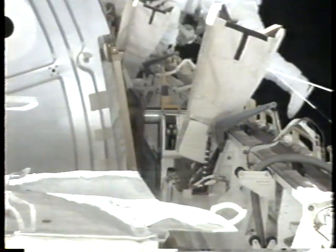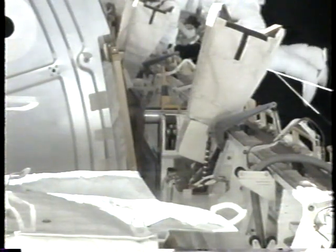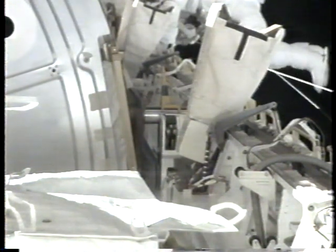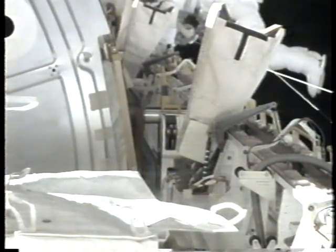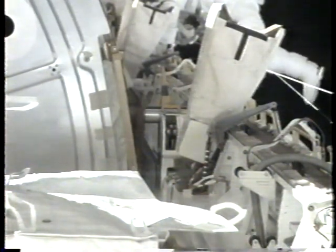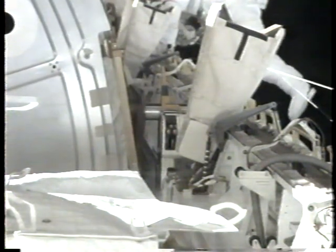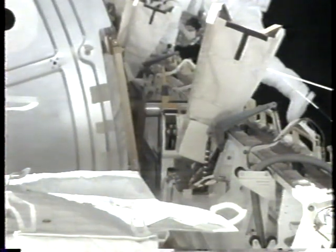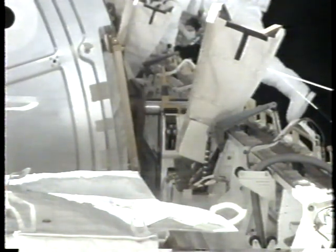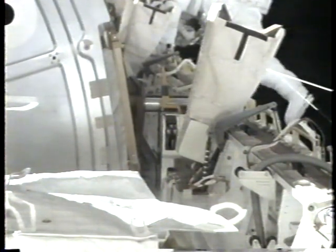This view down the left side of Atlantis' payload bay as Bob Kerbeam is assisting Marcia Ivins as she brings the Destiny Laboratory up out of the payload bay of Atlantis, now that she's basically got a set of eyes helping her with the alignment as she carefully raises the laboratory up out of the payload bay.